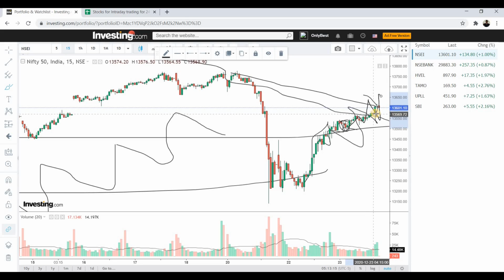So we are going to buy Nifty 50 above 13,620, and the target should be around 13,640 or 650, around that. And as I always say, we need to trail our stop loss to gain that extra profit in case the stock goes our way. I hope you understand the importance of trailing stop loss.